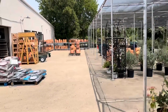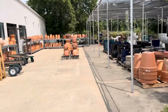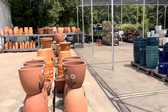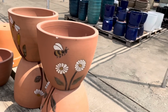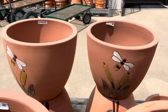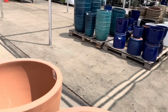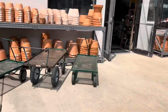I do see some pretty pottery. Take a look at that real quick. Look at this one with the daisies and the bumblebee on it. That's so sweet. Oh, I love that. This guy is free. No, just kidding. Let's see, there's a price in here. This was $69.99. Super pretty. Okay, let's head inside.